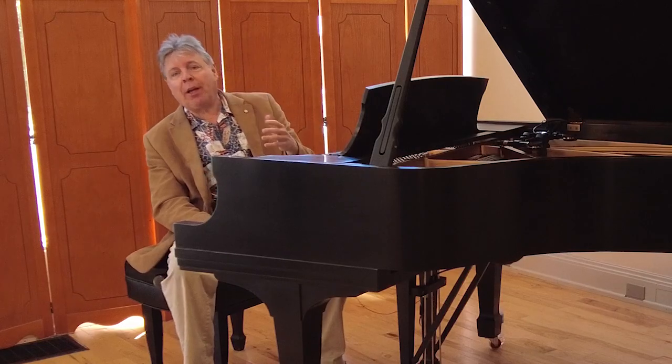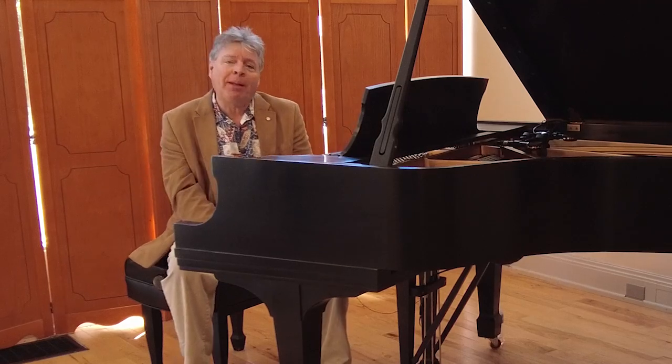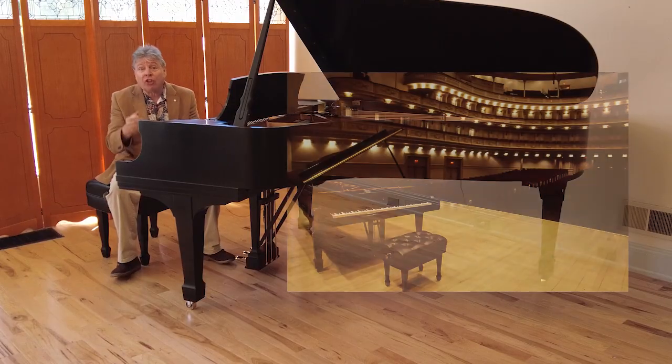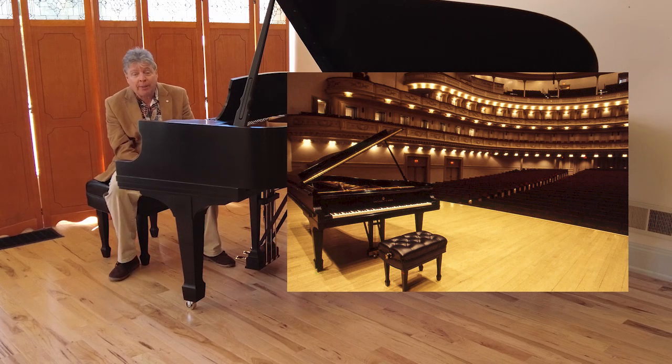What piano do concert pianists play at home? Well, the first thing to think about is, what are they playing when they concertize? And if you've been to concerts, what do you usually find on stage in classical concerts? Most of the time, it's going to be a Steinway concert grand, Model D, just under 9 feet.